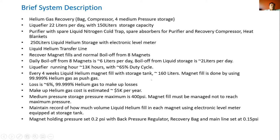We use ultra pure gas as a push gas as well as a makeup gas for the losses. We currently lose about 6%. So that's an estimated $5,000 a year for the makeup.